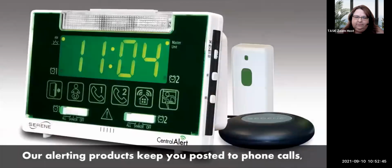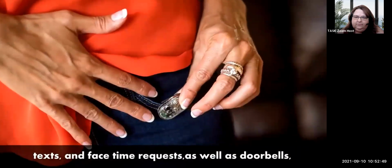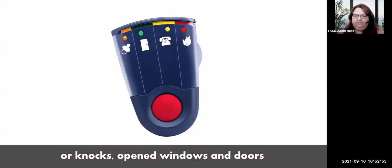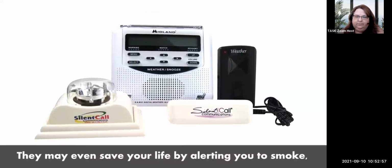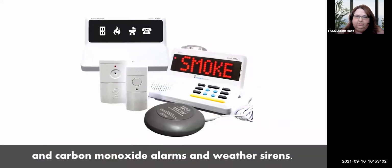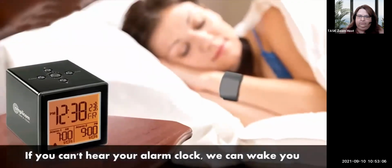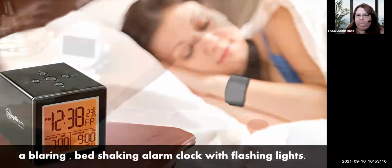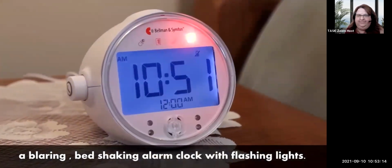Our alerting products keep you posted to phone calls, texts, and FaceTime requests, as well as doorbells or knocks, open windows and doors, kitchen timers, and baby cries. They may even save your life by alerting you to smoke and carbon monoxide alarms and weather sirens. If you can't hear your alarm clock, we can wake you with a gentle vibrating wristwatch or a blaring, bed-shaking alarm clock with flashing lights.